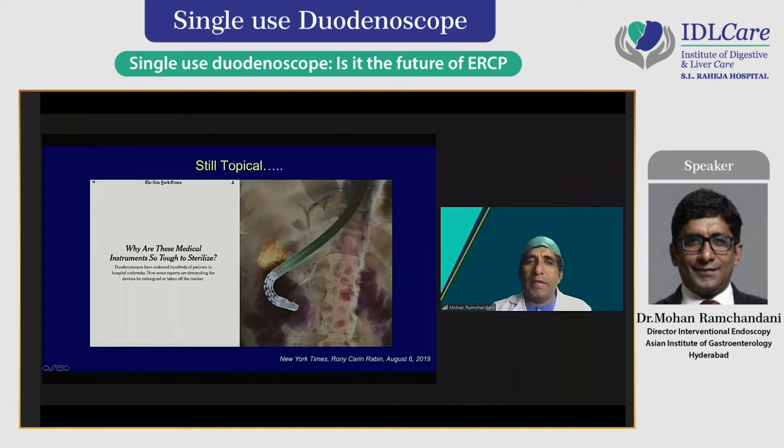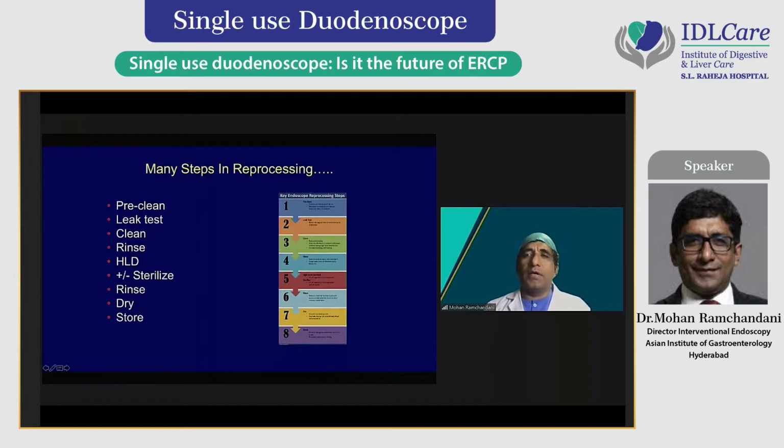Why are these medical instruments so tough to sterilize? Duodenoscopes definitely have sickened hundreds of patients in hospital outbreaks, and that led to many experts demanding the device to be either redesigned or taken off the market. It is important to understand why only a duodenoscope, or a scope with a complex distal end, especially duodenoscope and echoendoscope with an elevator available.